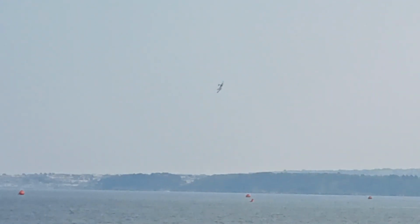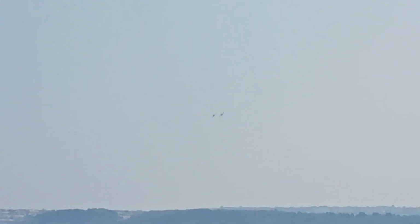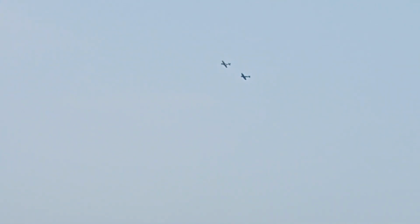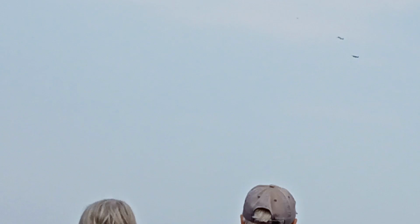The Spitfire, of course, has a distinctive elliptical wing. Of course, the amazing development of that aircraft during the course of the Second World War, over 20,000 of them. Alongside the P-51, the most successful long-range fighter escort of World War II. Most fantastic sight. Now the fighters break, they pull out to sea.